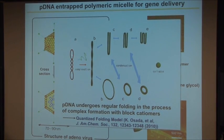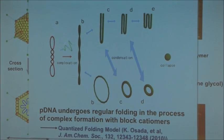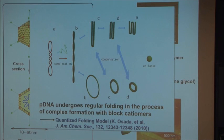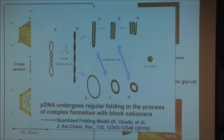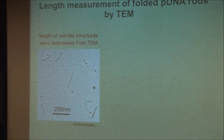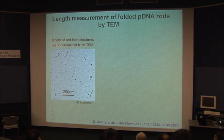So when plasmid DNA interacts with block copolymer, first it transforms into rod structures, and this rod folds at the center into a structure with one folding, single folding, and double folding, and triple folding. So it's a very quantized, regulated folding process. How can we confirm this folding process? This is from direct measurement of the long axis of each DNA rod and looking at the distribution.